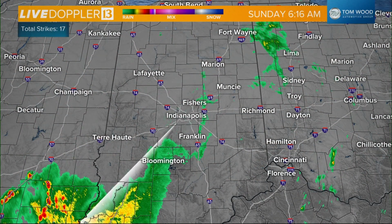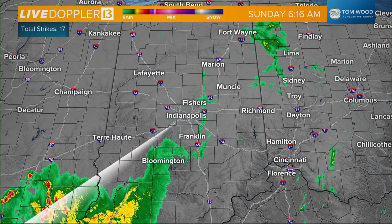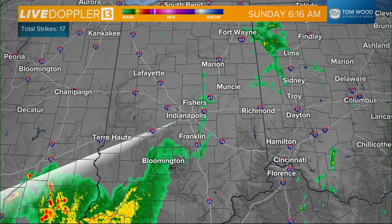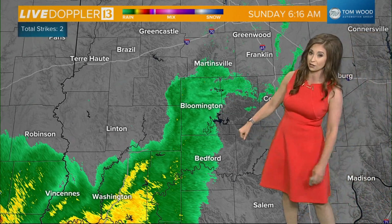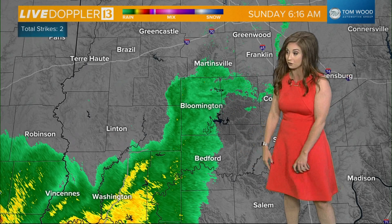So let's start with the radar. A lot of this is starting to wrap up right now. We have a few lingering showers over on the city's east side from Fishers down to the Beech Grove area, but really starting to see the bulk of that heavier rain wrapping up and no lightning being indicated now within the Indianapolis viewing area. We have a few strikes down near Washington, but that's pushing south at this point.